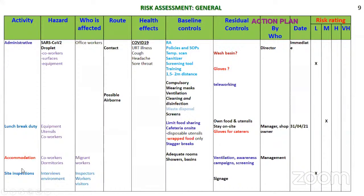And accommodation I've included also for construction workers. We know we also have migrant workers that come to work in our construction industries, for whom we provide accommodation. So the employer has to ensure that they have adequate rooms for all of their workers, and enough showers and basins for hand hygiene, or also for general hygiene, and ensure that in their workspaces or their rooms, there's enough ventilation, and have an ongoing awareness campaign with regards to the virus, on how it can be transmitted and on how to protect themselves.